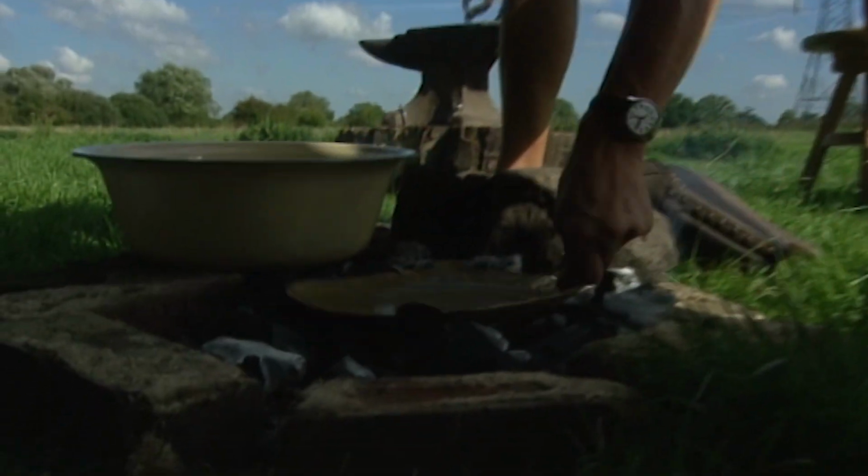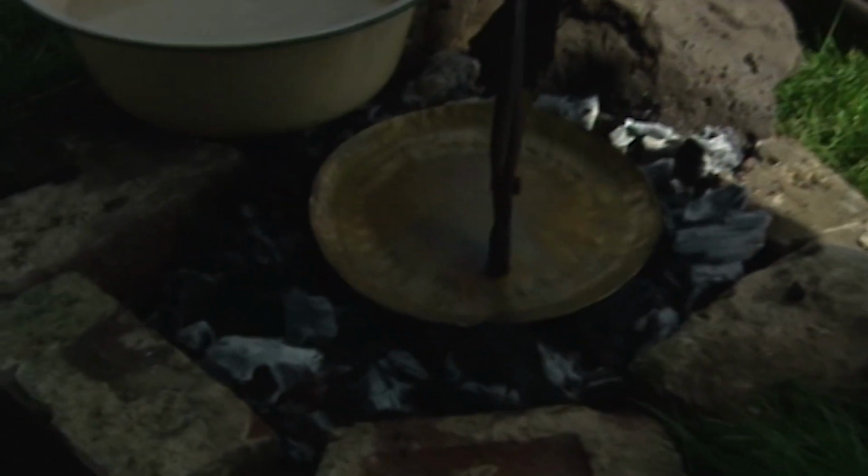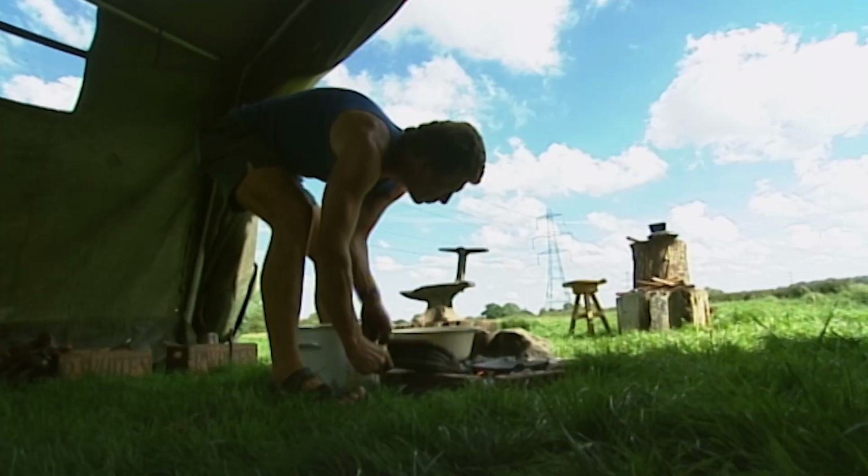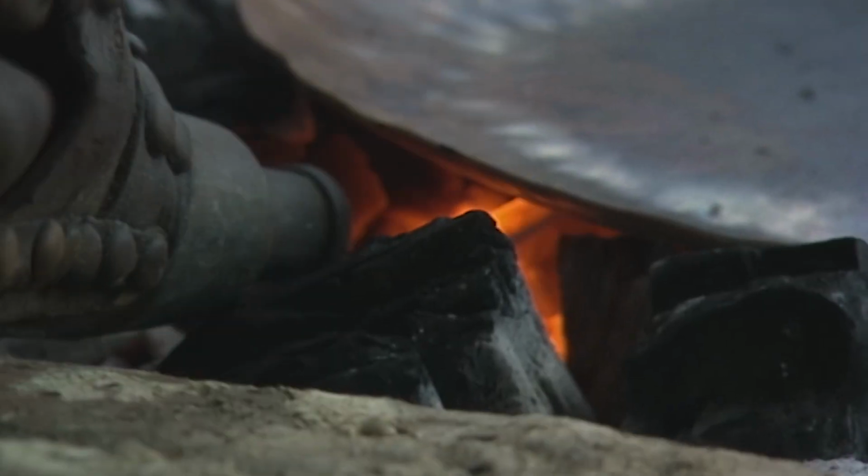and bulges. But all this hammering makes the metal brittle, so every few minutes the brass has to be gently heated, then quenched in water and pickled in vinegar. It's going to be a real race against time for Ray to finish.